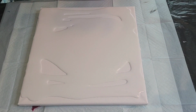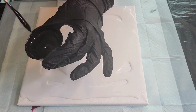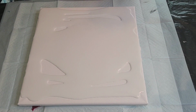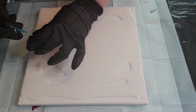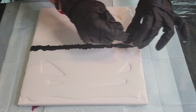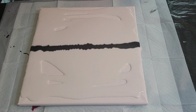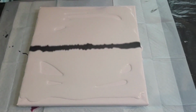All right, so what I have mixed here is my Amsterdam lamp or black oxide, and I've mixed it with the Australian Floetrol, but you could also do this with just regular Floetrol, either way. So what I'm going to do is put down a line of black. To begin with, this is just going to be a black and white swipe. And then the experimenting comes in. So I've got my line down. I'm just going to use my playing cards for my swipe tool.